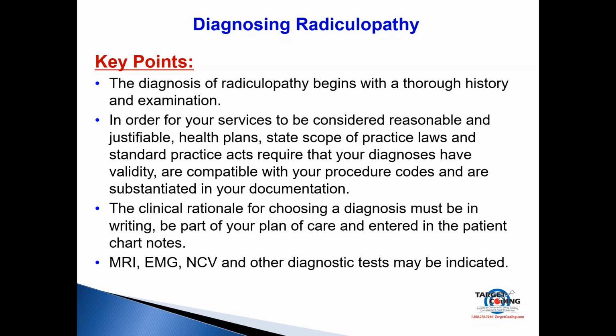So there are many types of radiculopathy codes. Some with disc problems, some without disc problems. Some codes have disc problems without radiculopathy. Is that possible? Sure. It's not that common. Most patients that came in with MRIs that showed herniated discs did have radicular pain. They had something radiating down into an arm or a leg.